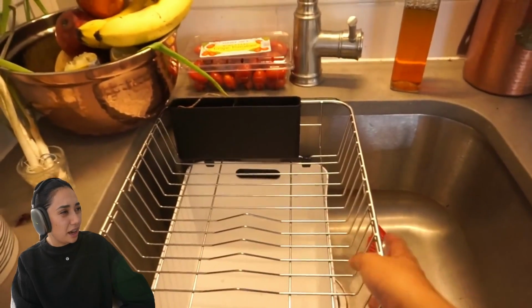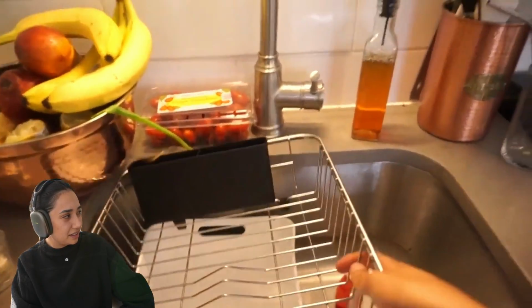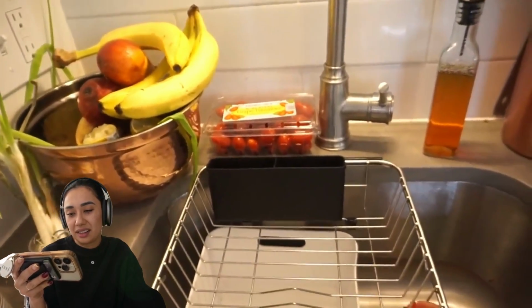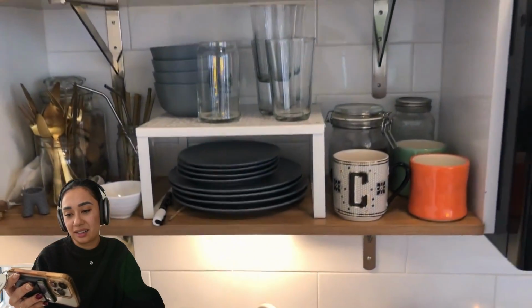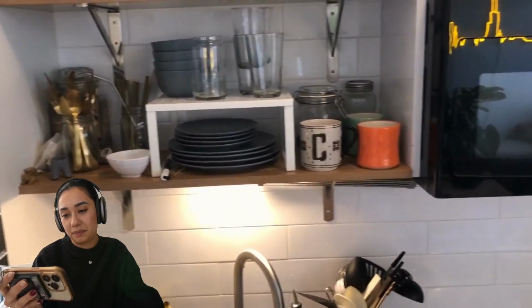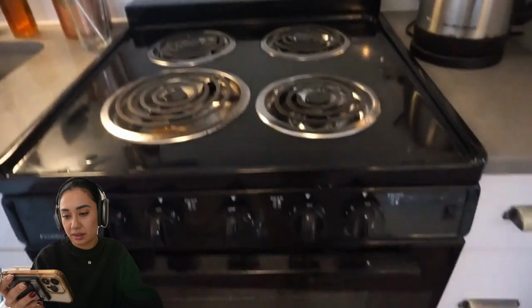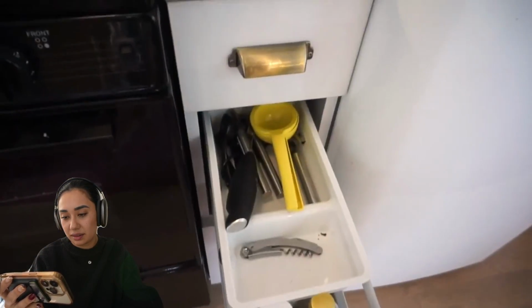Alex, did we use the tub in the sink to wash dishes? I can move it out. I don't even remember that. And then move it back in to let them dry. And then up here is all of our actual dishes. Like I said, if you want a full tour of everything, I still have so many of these dishes and stuff. Video. Little oven, knives, utensils and oils.